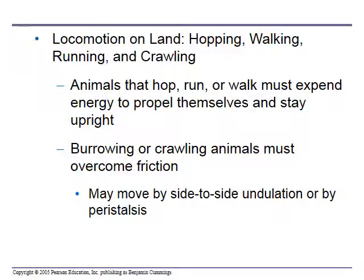Okay, locomotion on land is going to involve hopping, walking, running, and crawling. Animals that hop, run, or walk must expend energy to propel themselves and stay upright. Burrowing or crawling animals must overcome friction as well as gravity issues, and they may move side to side, or undulate, or use peristalsis. And peristalsis, I know we talk about it in terms of your digestive system, that kind of wave-like action of the smooth muscles that pushes food around. But little earthworms and stuff can also use peristalsis to bunch up and then push forward. It's the same exact motion.